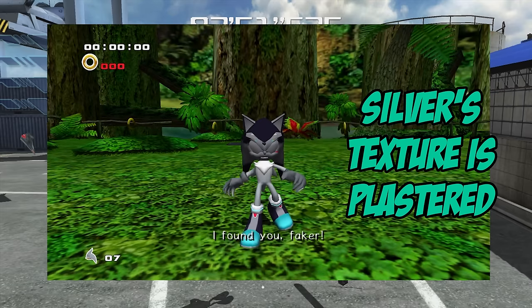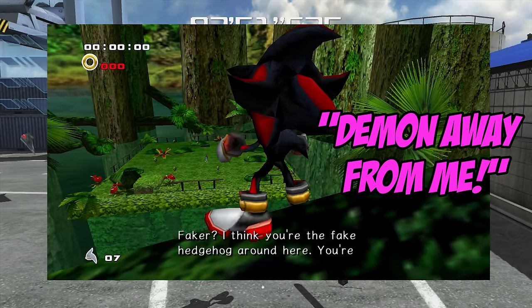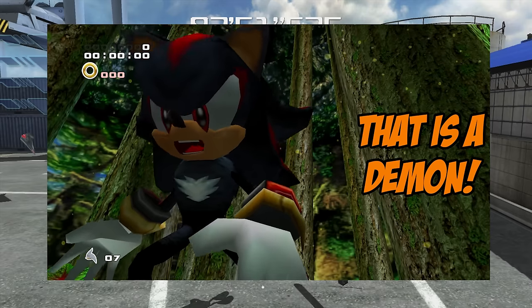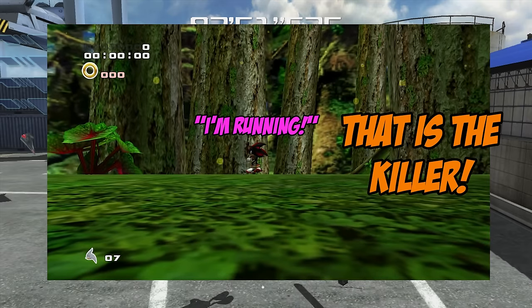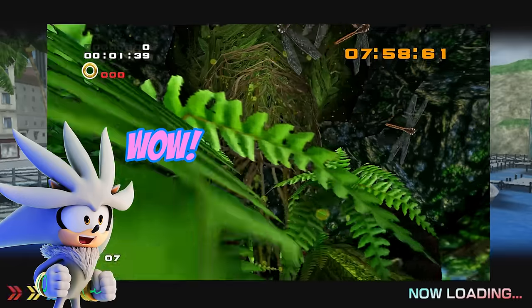Silver's texture is just plastered over Sonic the Hedgehog. Get this demon away from me. Shadow, I don't know what the hell that is. That is a demon. You have to get out of there. That is the killer. I'm running right now. Where are you going?